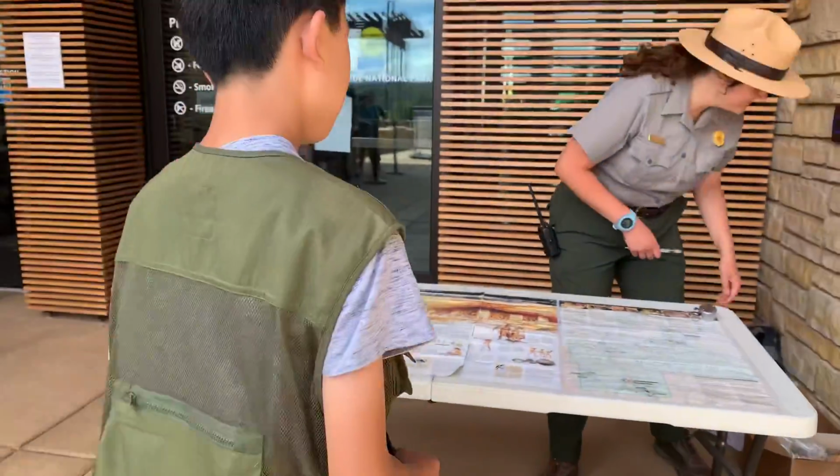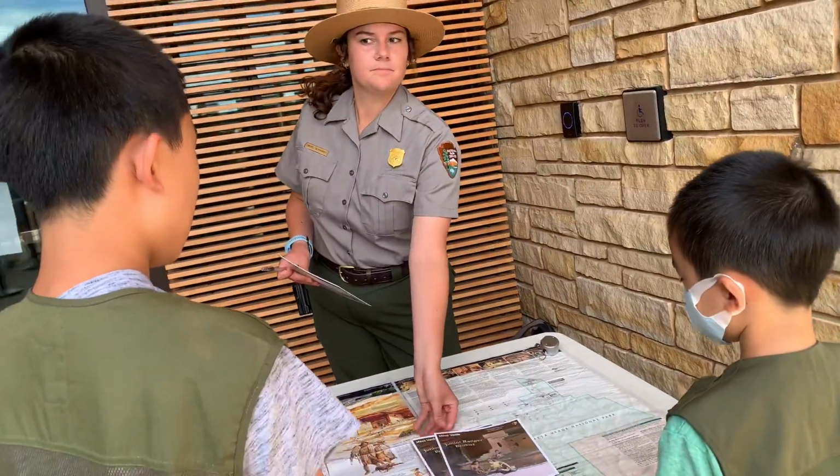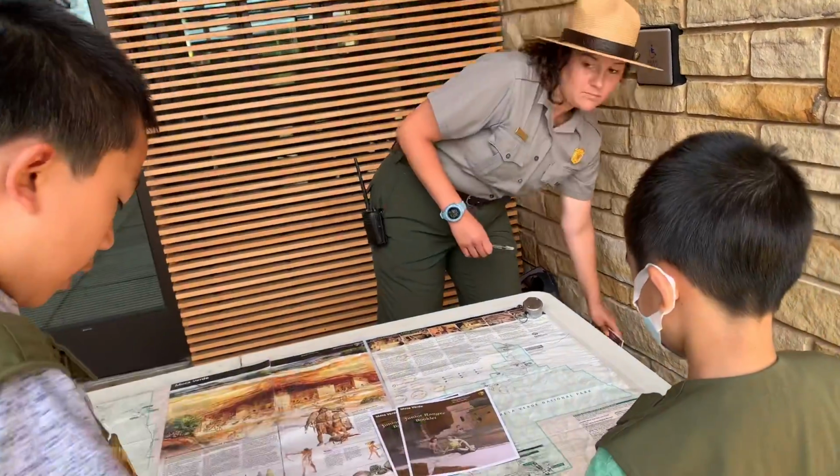Now we're getting our Junior Ranger booklets. Do you need pencils? Sure. Wait, hold on, I might have some.